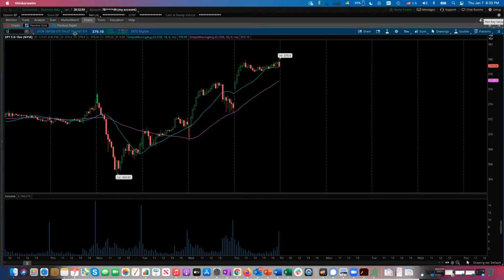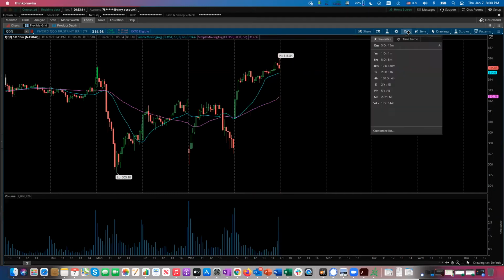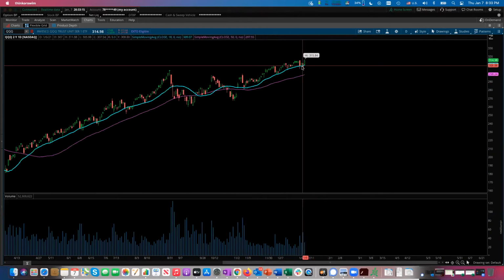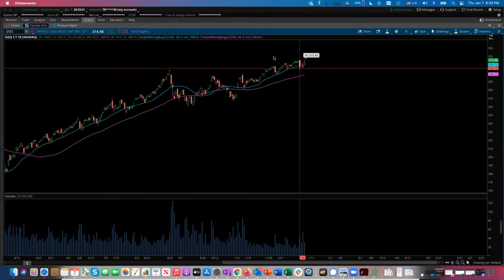And let's look at the QQQ as well. Similar to the S&P 500, QQQ jumped in the morning, and then it kept going further a little bit towards the end of the day. And if you zoom out, it's still well above the 18-day moving average. So it's a very healthy setup.